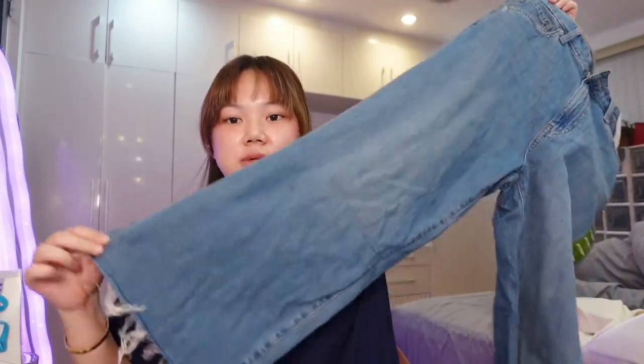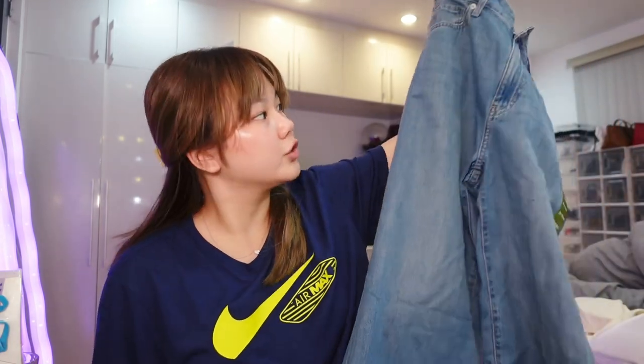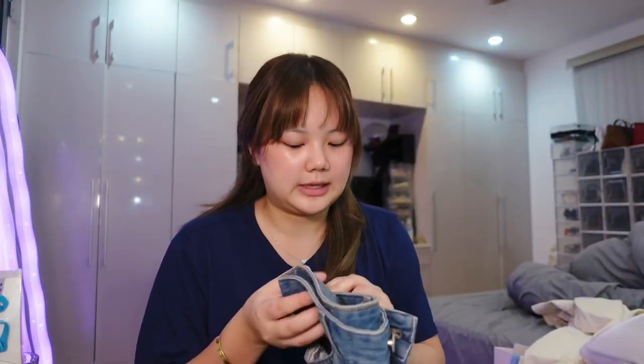These are cute for casual days, and they're a perfect staple for your wardrobe. So this one was 1,290. We bought shirts, super basic shirts. You guys already know me. I like black, white, beige.